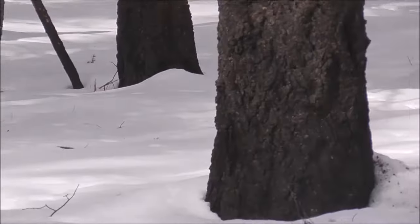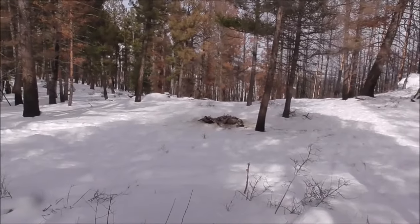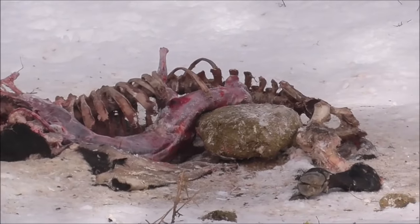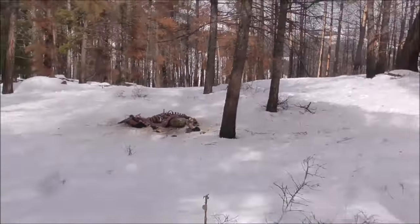Well, I messed up. Not a lot of that cow left. I added a coyote carcass that a friend gave me.